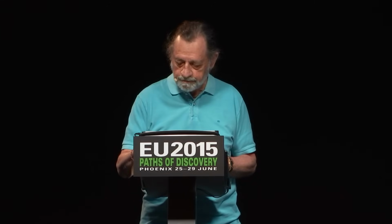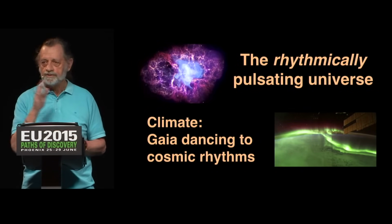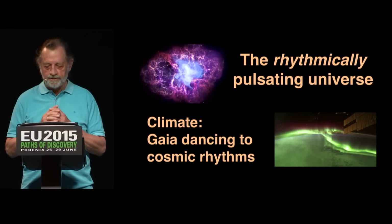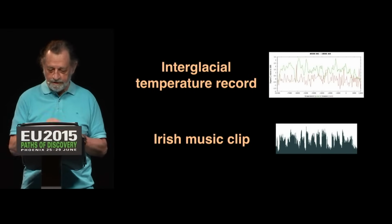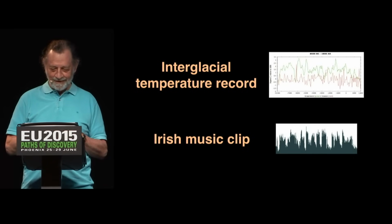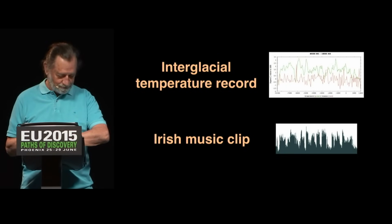Anyway, to summarize, we not only have a pulsating universe, we have a rhythmically pulsating universe, because the spikes are always occurring in cycles. So climate is Gaia dancing to cosmic rhythms. And the last slide is if we compare the interglacial temperature record to a clip of Irish music, we can see that these discharge events that cause these spikes are the instruments of the cosmic orchestra. So, thank you very much.